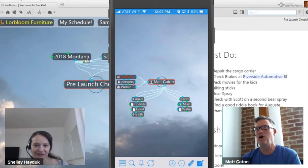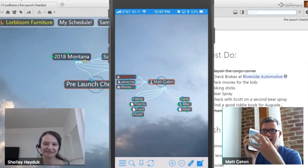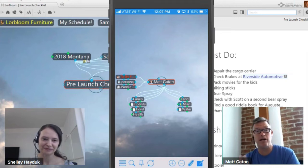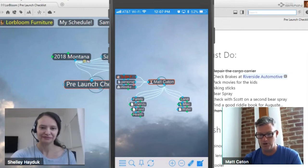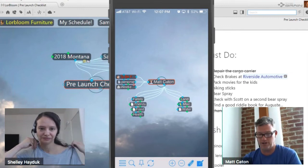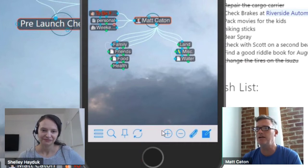That I'm enjoying. So here's my phone that I'm navigating or controlling here from my actual iPhone. And if I want to create, so the question is a new thought or new idea while you're on your mobile device. So let's say I want to create a new thought just simply called vacations here under my Matt Caton thought. There's a plus tab. So you can see it here. There's the plus tab. I'm going to tap on that.